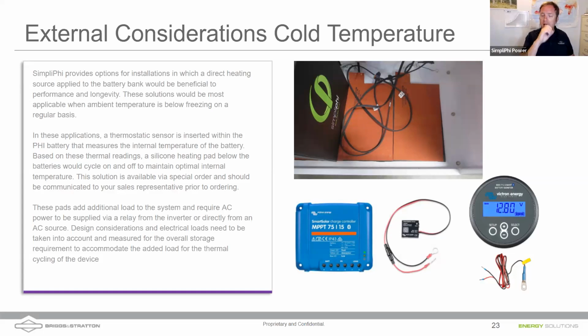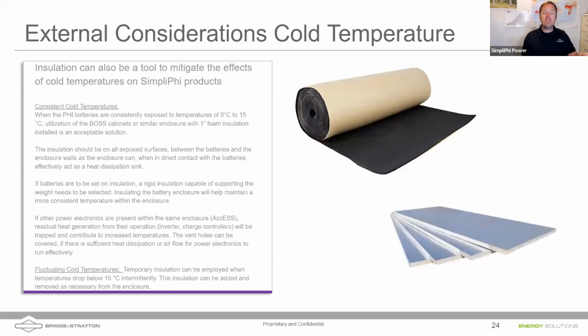Good point, yes. Victron makes some great other third-party devices that can help reduce charge rates as well. Insulation, of course, can help trap the heat generated by other components like the inverter and the charge controller inside a cabinet, and retain whatever heat. A lot of times we want to put insulation underneath the batteries so that they aren't touching a cold metal shelf, where we could lose heat through conduction.